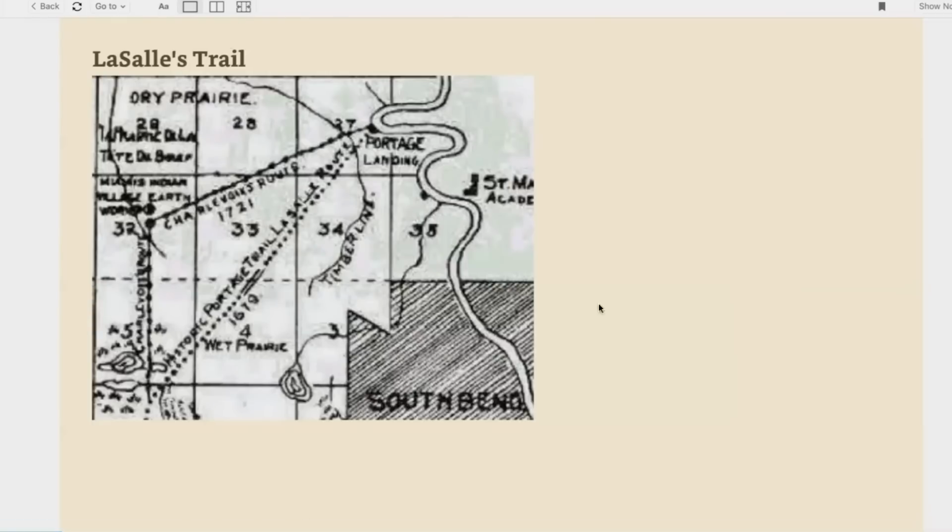And here they got a picture of a famous trail called LaSalle's Trail. As you guys can see here in the dots, it says Historic Portage Trail, LaSalle Route.